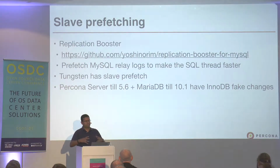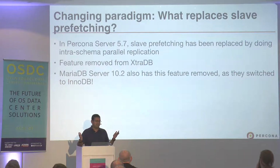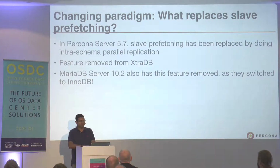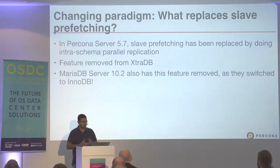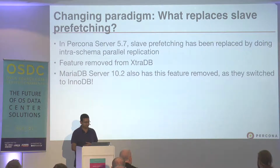And this ensures that if you had a 64 gigabyte slave that started off cold, it'd actually be fairly warm fairly quickly so that it can start actually serving queries as opposed to having to do it each and every time someone makes a query. But paradigms have changed. You don't need to have slave prefetching any longer. So Percona likes to remove features if possible. If it can't go upstream or if there's a better solution, features will get removed. So now you can do intra-schema parallel replication, and that's a great way to warm up your slaves. And MariaDB Server, of course, also removed it because they switched back to InnoDB. They decided to fork InnoDB further.